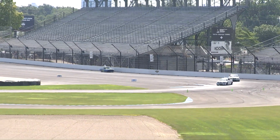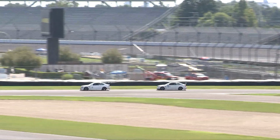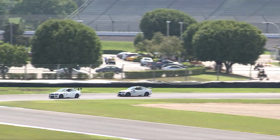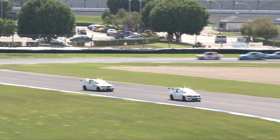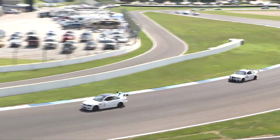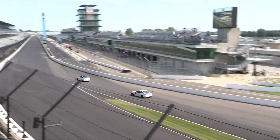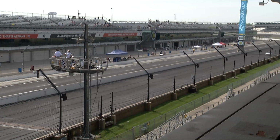Into 12, a couple car lengths separating first from second. Fairly decent distance between second and third, and Ermisch with a little breathing room over fourth place. And I believe that's the 45 of Richard Stewart Milne running in fifth. Or in fourth, excuse me. They're on the front straight.